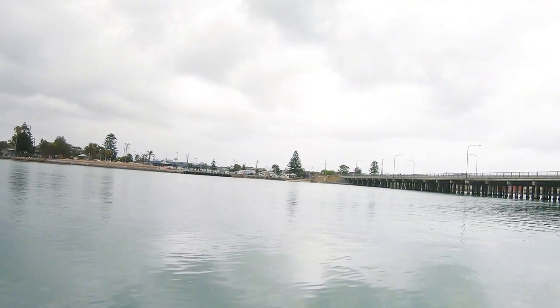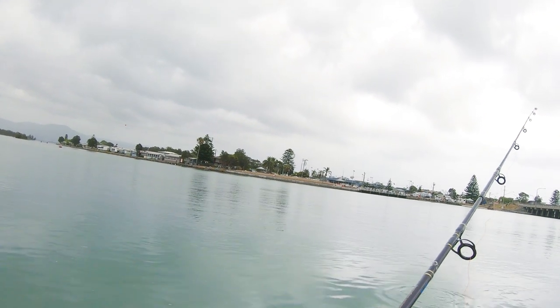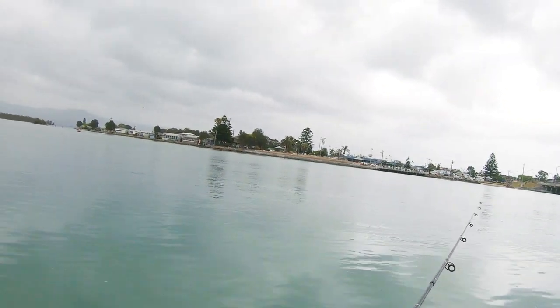All right, let's do a faster retrieve on this one. Whoops, it gets sticky. Beautiful.